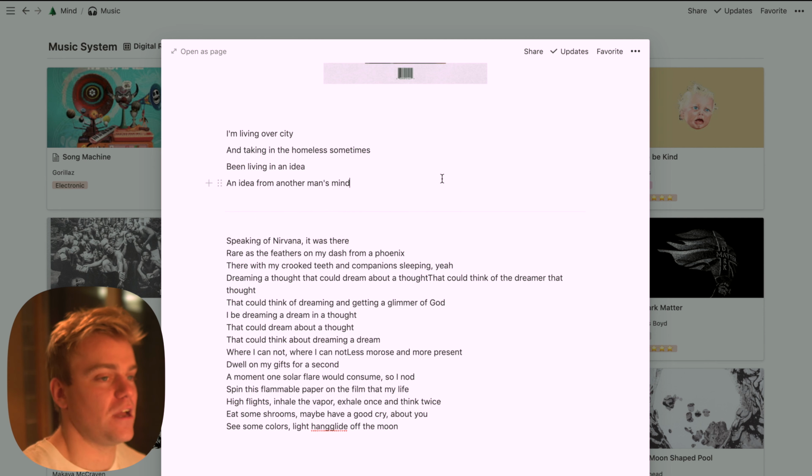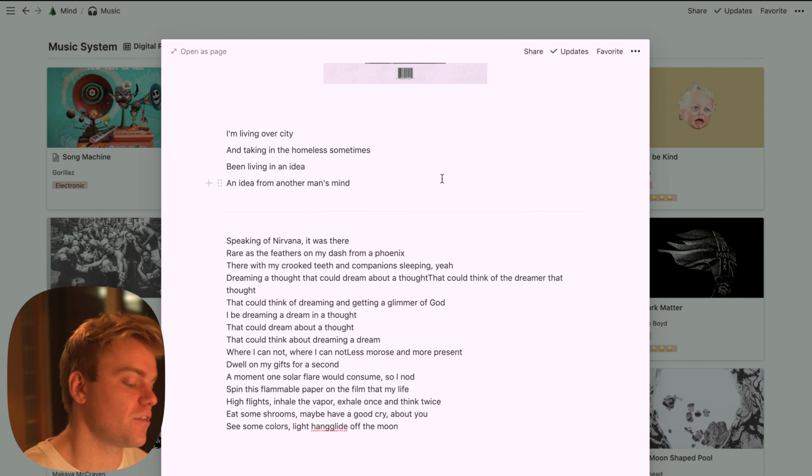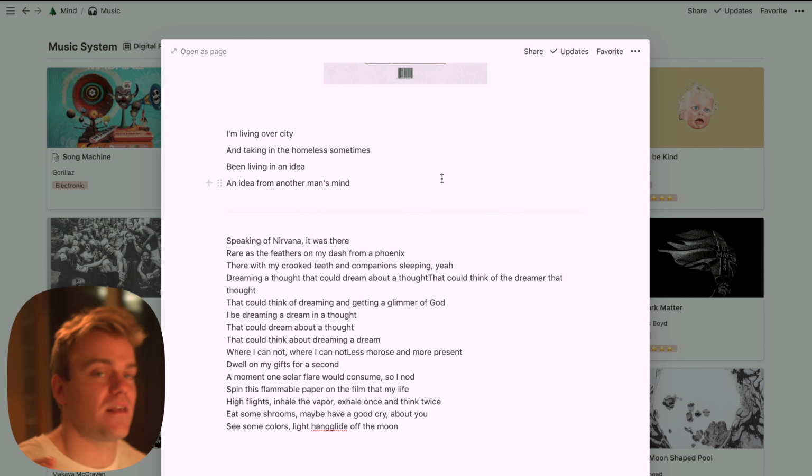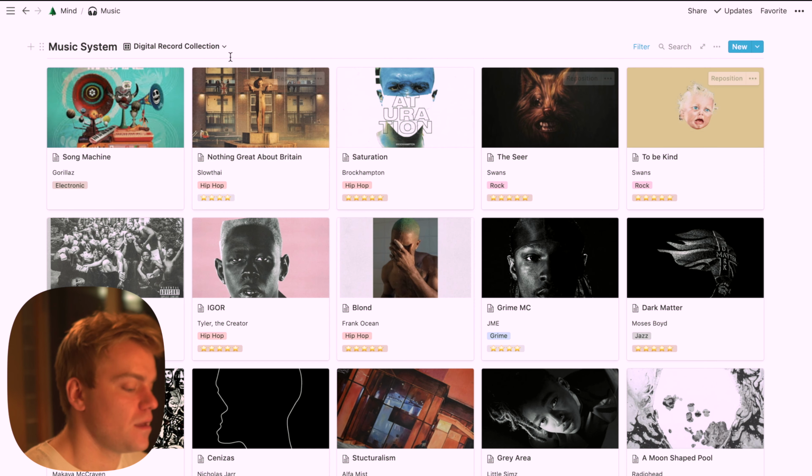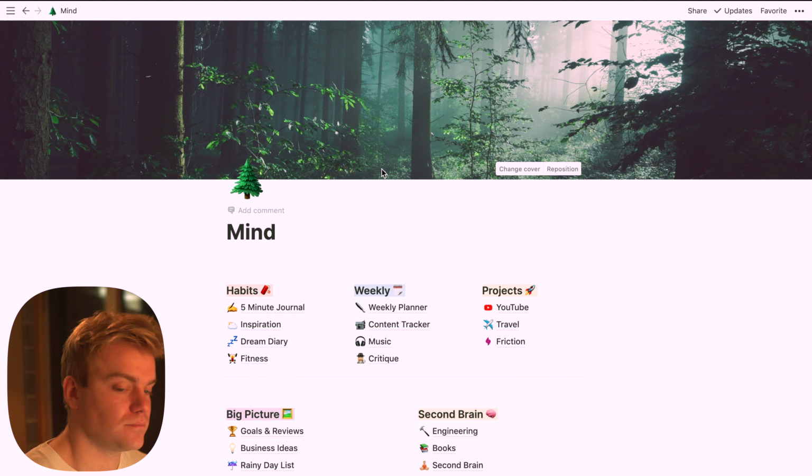And I just thought it'd be a shame to not have that documented somewhere, that this is a really great verse that really resonated with me at a certain point in time. So just something interesting there that I put in, and then I'll categorize this into my second brain, which we're going to discuss in a little bit. So yeah, that's generally how I listen to music using Notion, and again a whole video on this goes into more detail about how I use the system.